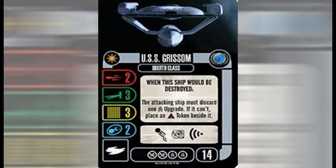The steep discount on its cost has made this Oberth class ship infinitely more playable than its predecessor. However, while fun and useful to play in casual builds, this ship doesn't have much competitive viability.